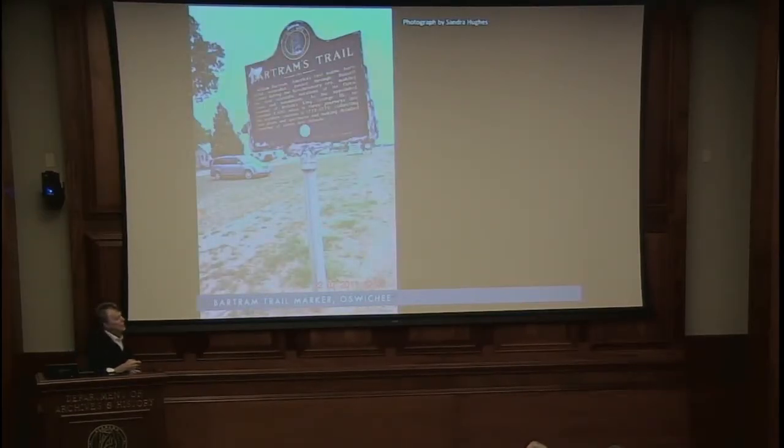And our route takes us to Oswichee, which is a close enough point to Apalachicola that that's where the Bartram Trail marker is. And you will notice that it, like many of the old markers, says that he was botanist to the King of England. And he wasn't. It was his father that was the botanist to the King of England.